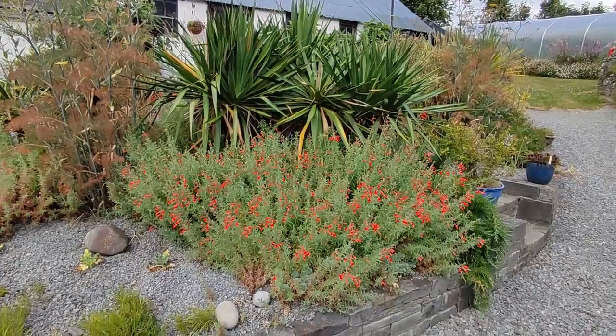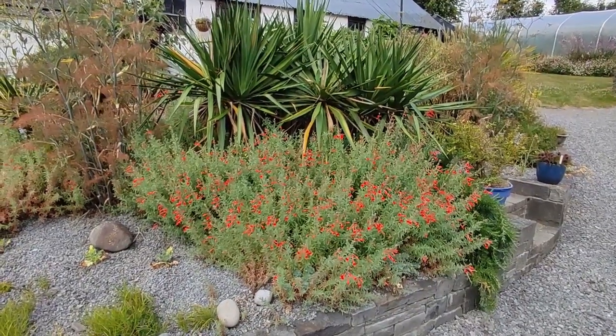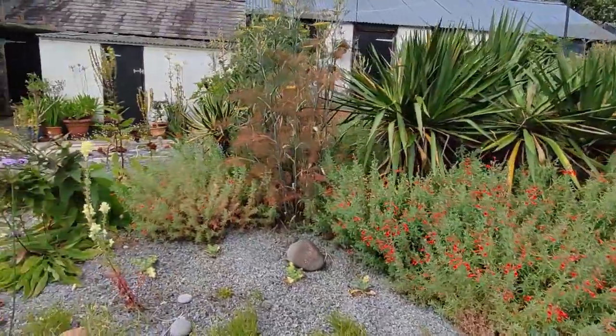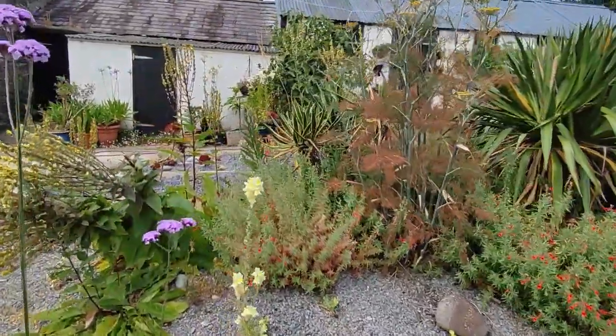Hello, it's July 2022 and I'd like to take you around the garden with particular attention to the gravel areas, which have got really good drainage so we can grow more Mediterranean things. They're looking really good just now. Zauschneria americana with yuccas behind. A variegated yucca there.